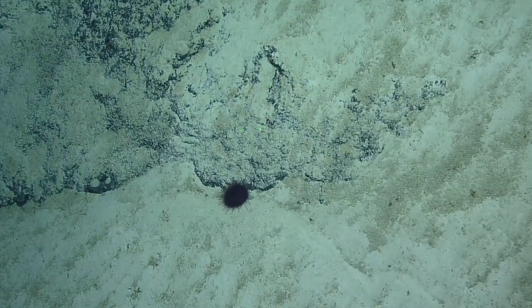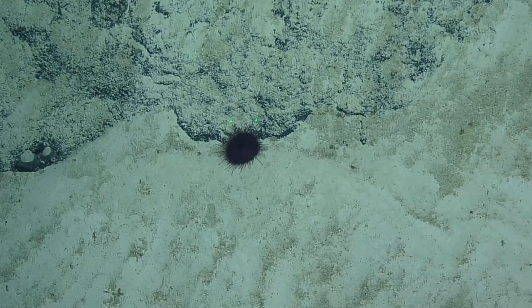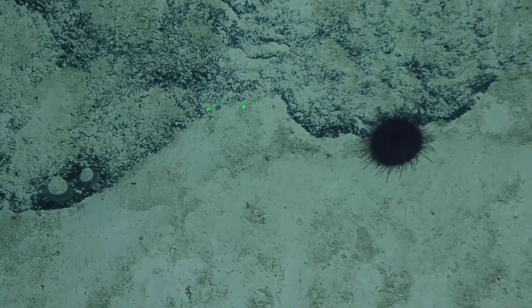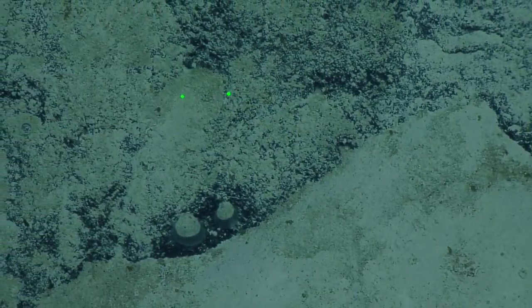This is more of that standard pancake urchin type thing that we collected the other night as a reference for the laser dive bot. However, here's something we haven't seen yet. Look at, where'd my stylus go? These are new. What are those? Brachiopods.